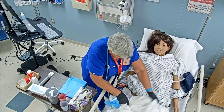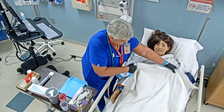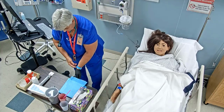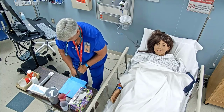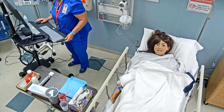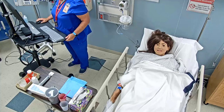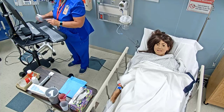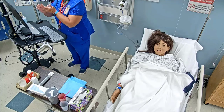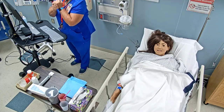Because really didn't get anything on it, but it could have. And we're going to put that in there. Okay, glove to glove, skin to skin. And then I'm going to come over here and I'm going to document. Let me do my medical hand wash. Again, we're going to leave you at a 30 to 45 degree angle this whole time.